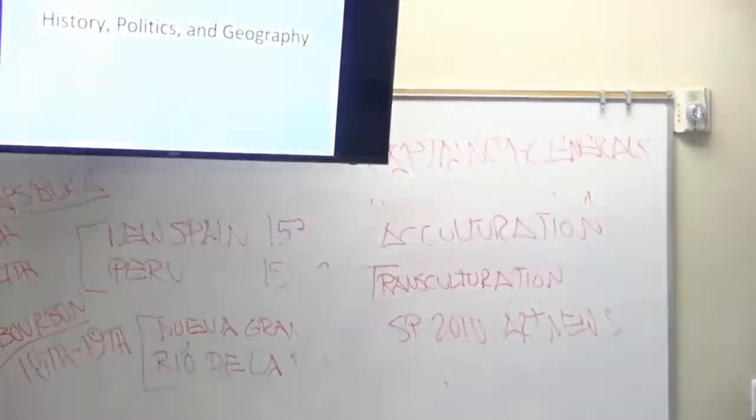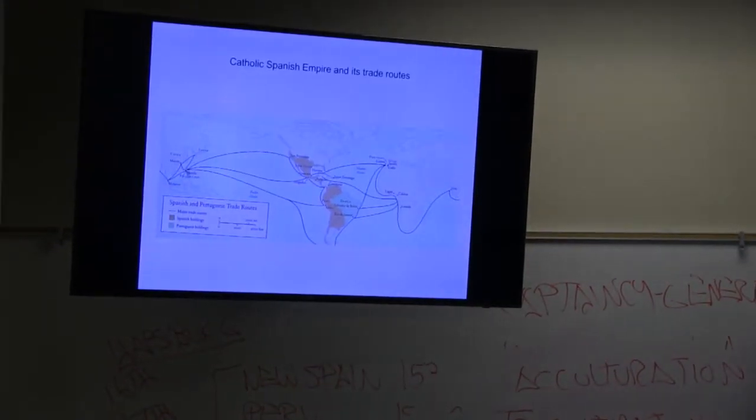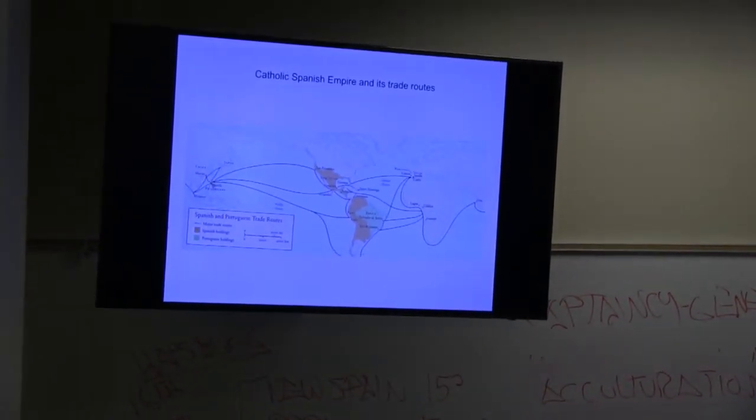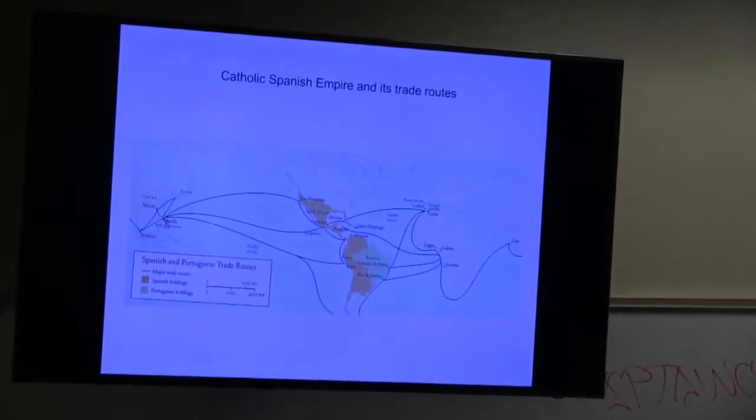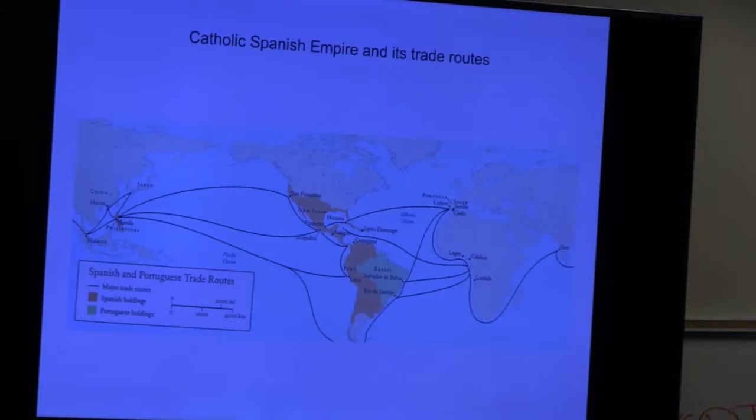So, context: history, politics, and geography. I started talking a little bit about it when I mentioned the Habsburgs and Bourbons. This is a map from that exhibition catalog I just mentioned, the show that opened in Philadelphia. It was one of the maps at the front of the catalog that provides some context as to the extent of the Spanish Empire's expansion. I mean, they were also in parts of Africa and parts of Asia, but we're not really seeing that.